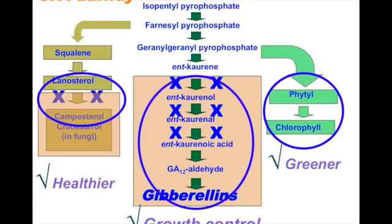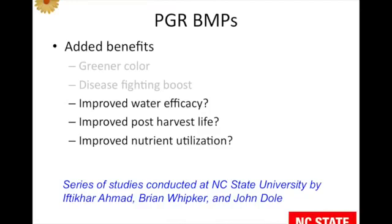And another diversion is that some of the building blocks that are needed for fungi are blocked. So you have some increased disease fighting capacity occurring. So that's what's happening with the GA pathway.